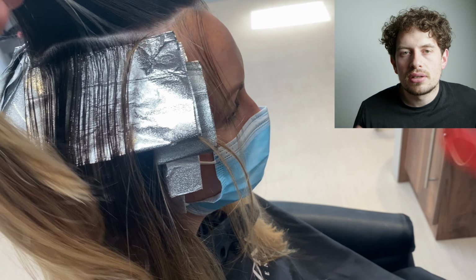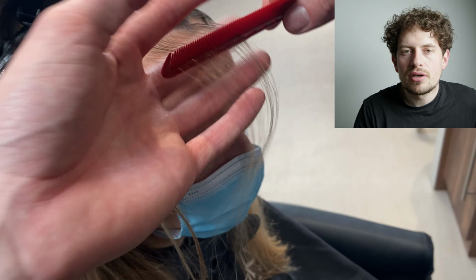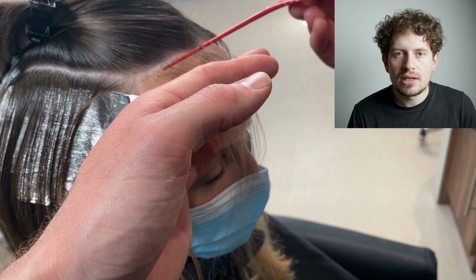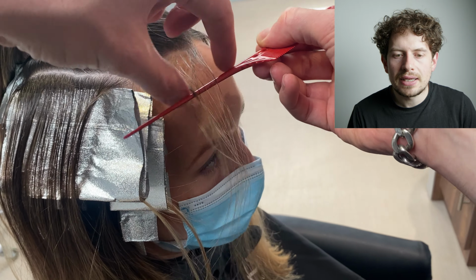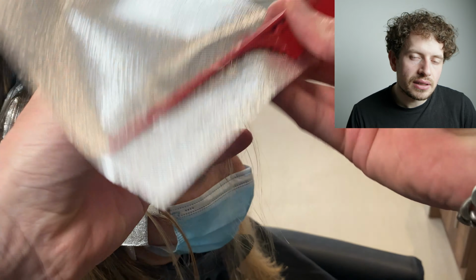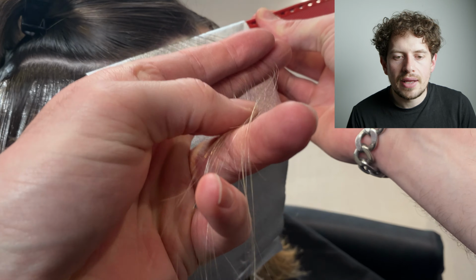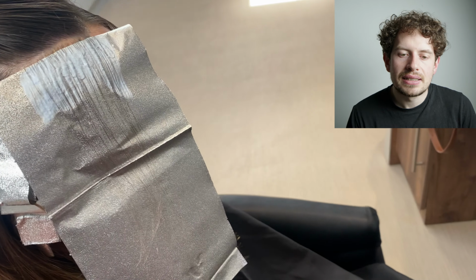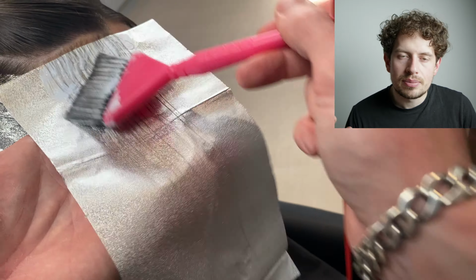So next section, we're going to take a section that mirrors the hairline diagonally, effectively, not completely diagonal backwards, but softly diagonal back. We're going to take a fine soft weave out the front hairline there, and then we're going to paint our product up to the lip of the foil and saturate through as per usual.